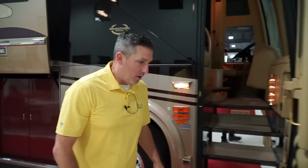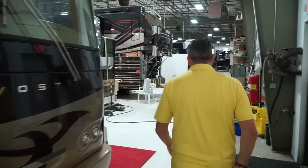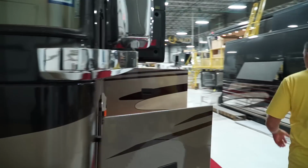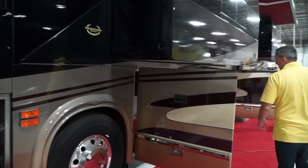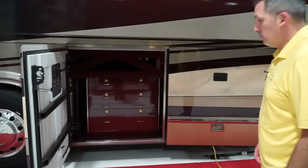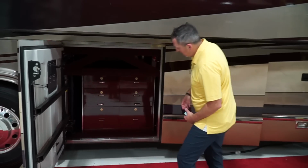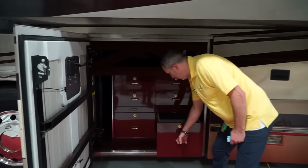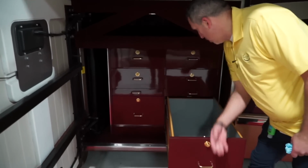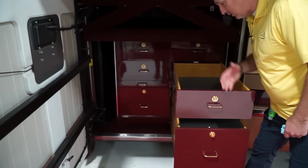I'm going to show, oh no, let's go to the other side of the coach. Thanks, Armand. I read your mind there. I want to show you this over here. On the other side of that wardrobe, take a look at this. More clothing storage, or just more storage, period. Doesn't have to be clothing. These are really large drawers that open all the way out. You got 3 on each side.